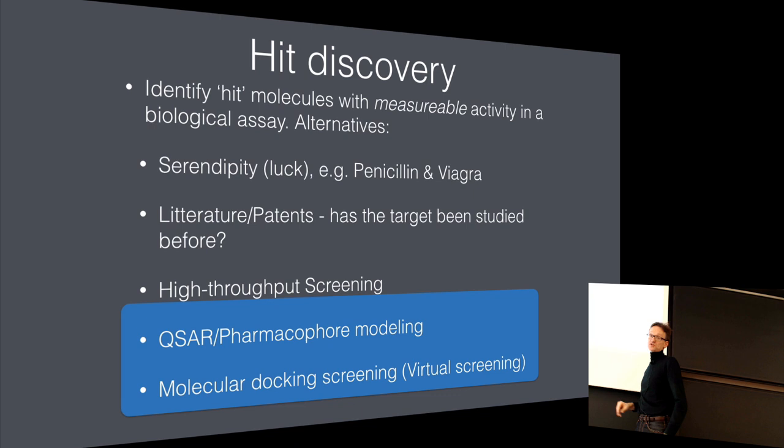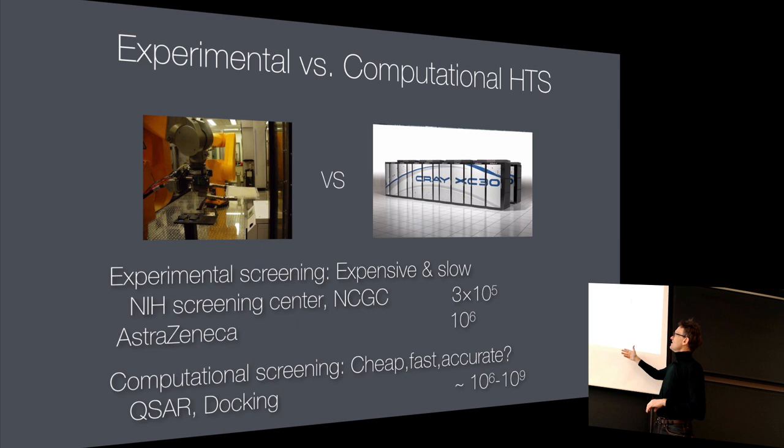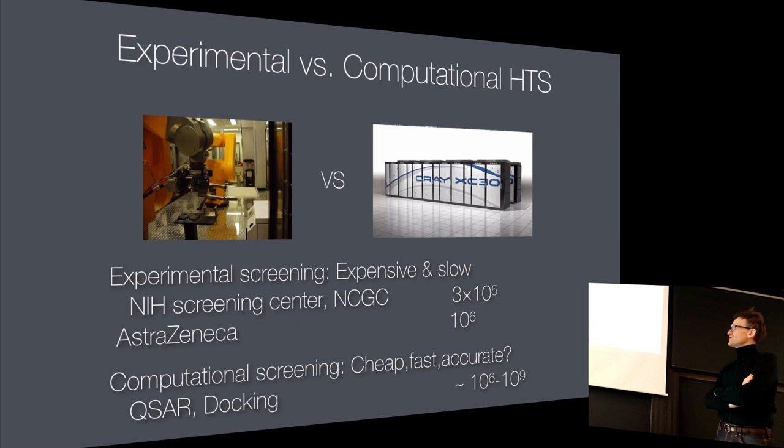So the difference between experimental and computational space is that the computational parts can be super fast. In an experiment we might be able to do 300,000 compounds, and the computer might be able to do 1 billion compounds. Now, the experiment is much more accurate. There is no question about it.